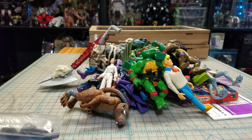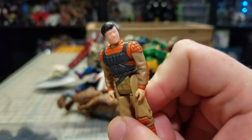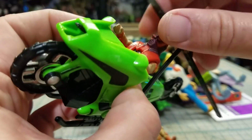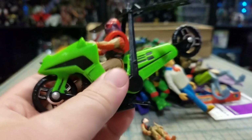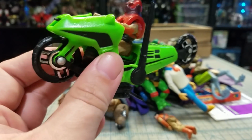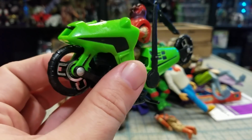So I did pick up another Mask figure. That guy. And I also decided to pick up his twin brother, which I don't think is the one that goes to this vehicle, but this one had the mask on it, so I just went ahead and grabbed the two of them together. I don't know why. I am missing the windshield, so I don't know if I'll ever be able to find that or not.